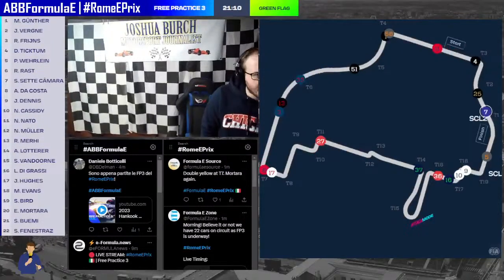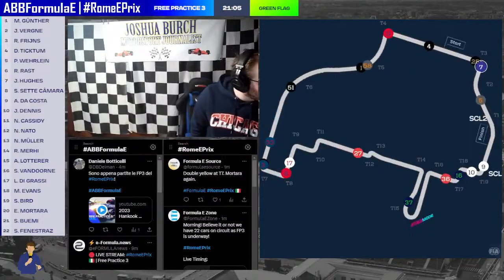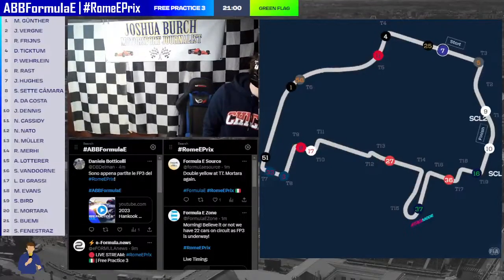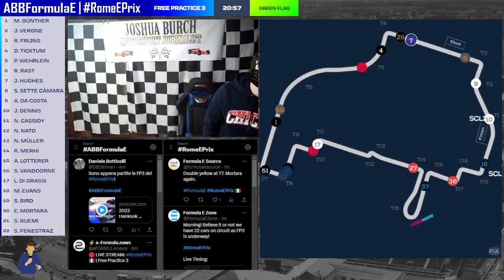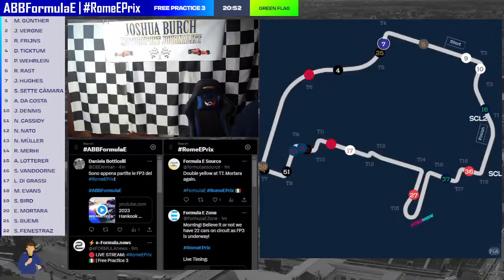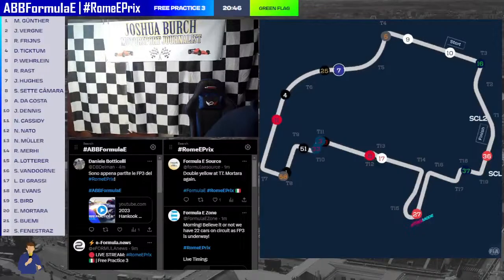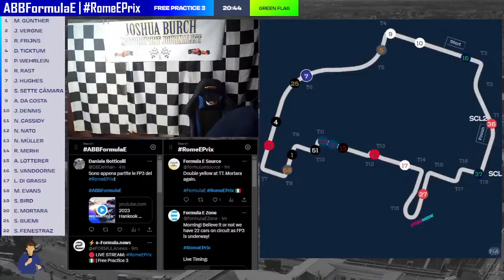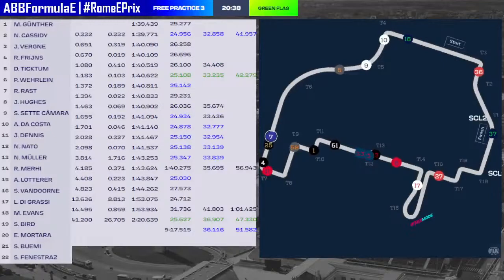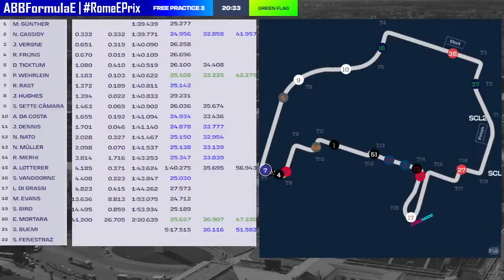As Gunther is now back to the top. Frijns briefly went there, but Vergne and Frijns are going even faster. So they're liking what they see, liking what they need to understand about these cars. If you want to take a look at the full-on Delta timing screen, we just about can, if the screen would let me. It's being a bit of a pain again, as you know. I need to go into full screen in order to fix it. So there's basically what we're trying to do with the deltas and the timings. But you've got to make them match, which never, ever works.